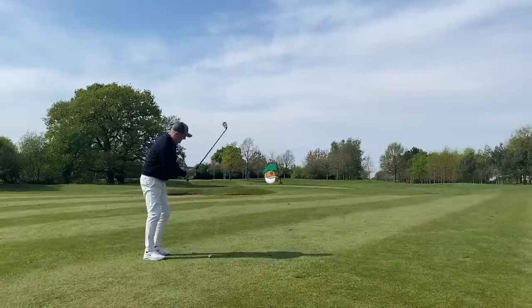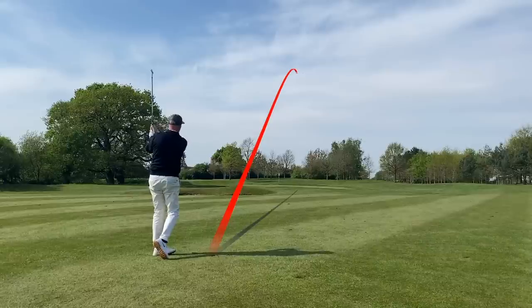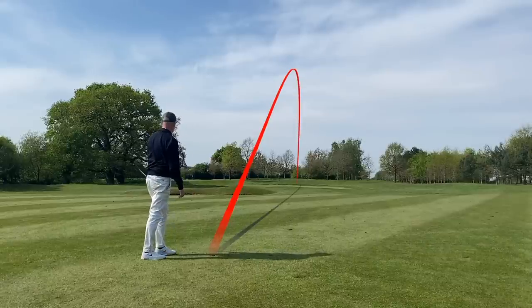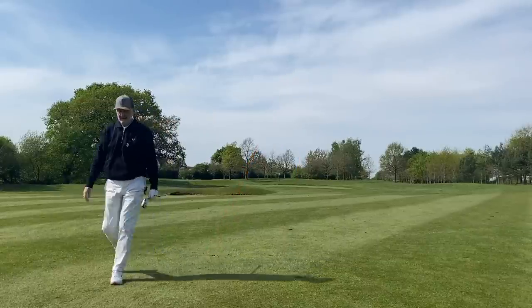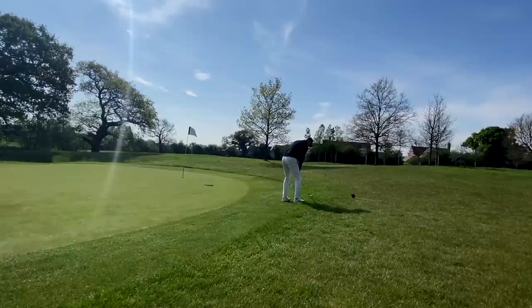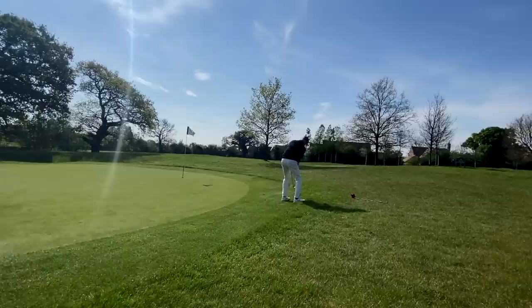And now it leaves a bit of an awkward one, really. It's 100 yards in, into the breeze. You'll see that sort of shortened follow through. I tried to hit one in low and chase it up the green, which I did, but it just chased on a little bit through and left a real awkward one. The lie wasn't bad, but as you can see, it's all downhill from here.